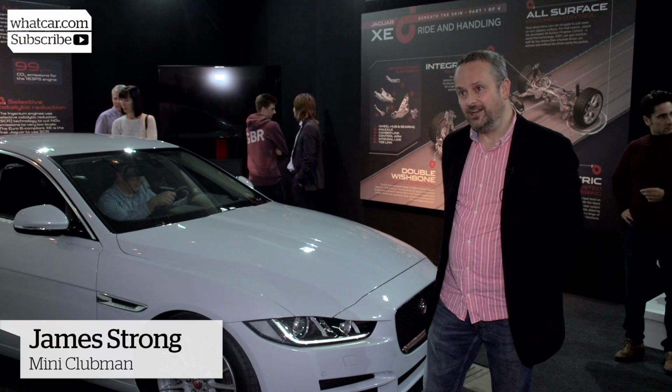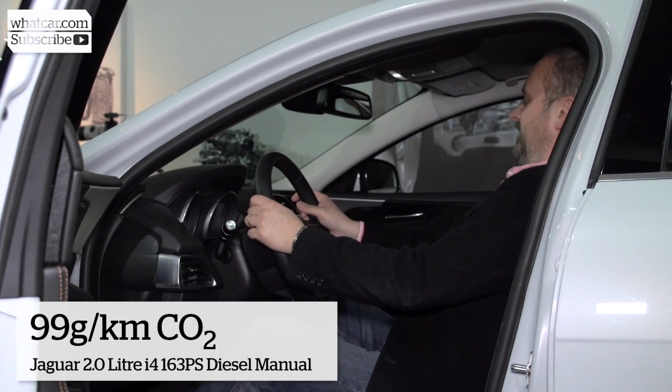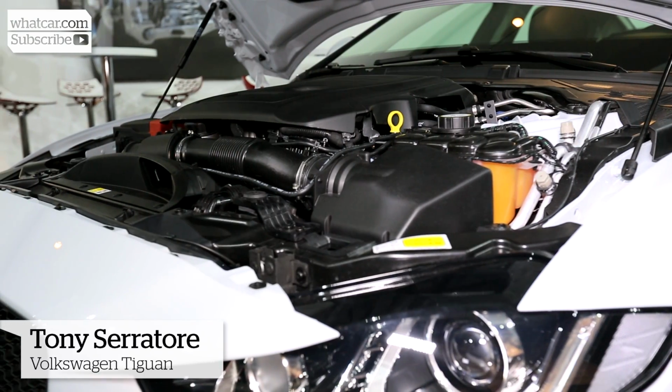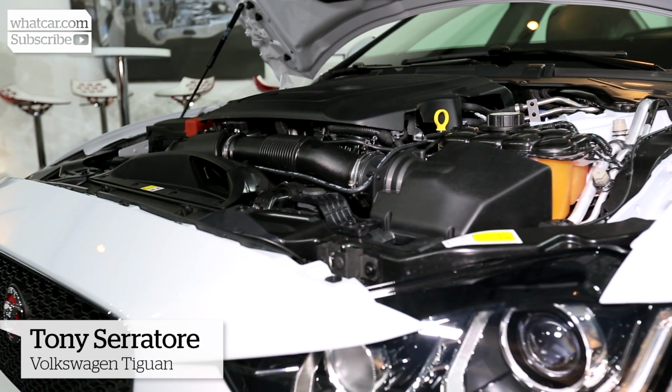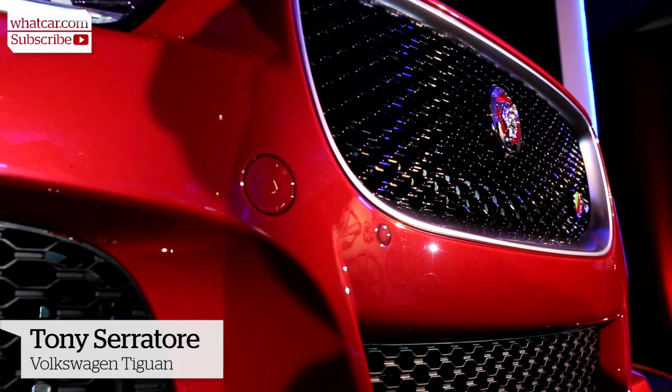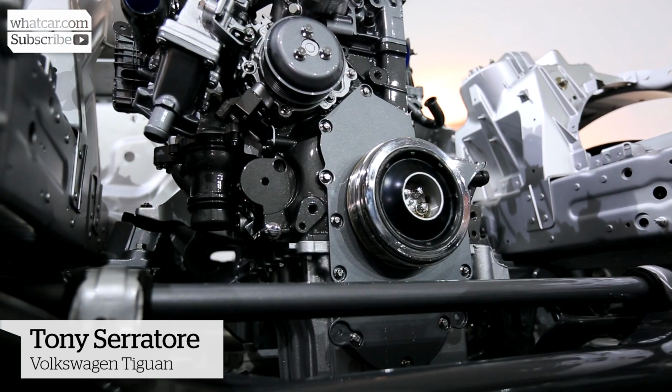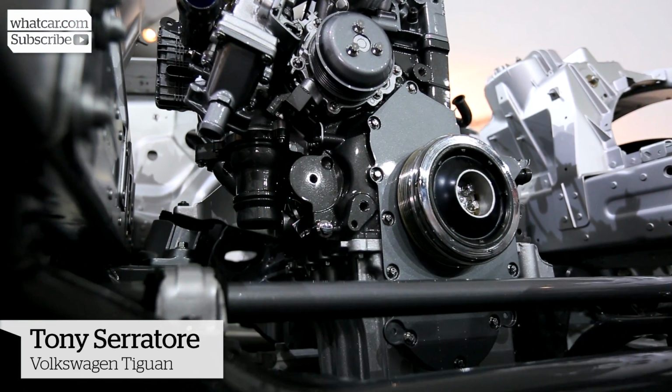CO2 emissions are very low, especially on the 163 brake horsepower, so brings it under 99. So again, saves me company car tax. So as far as I'm concerned, it's a winner. So you'll have the company car buyer who is quite conscious about car tax, fuel, emissions. Then you'll have the other end of the scale, someone like me who's probably more interested in the 0 to 60. But the knock-on effect is if I can lower my tax bill, great. But I think they've got the engines right from the 163 to the 180.